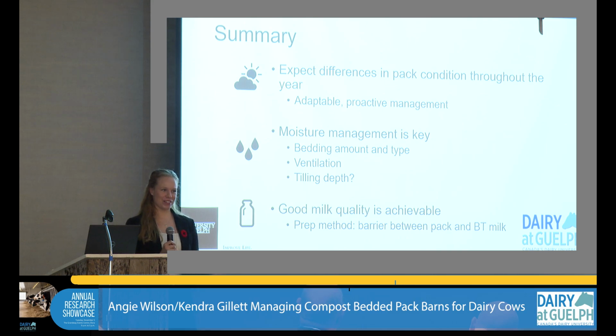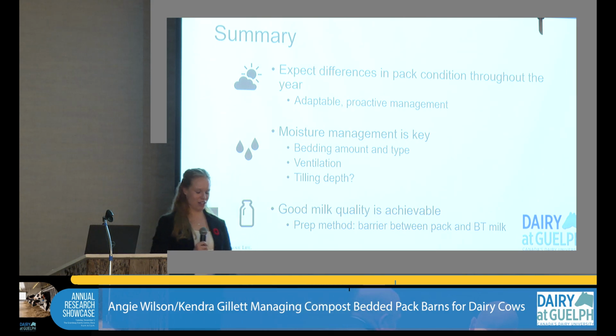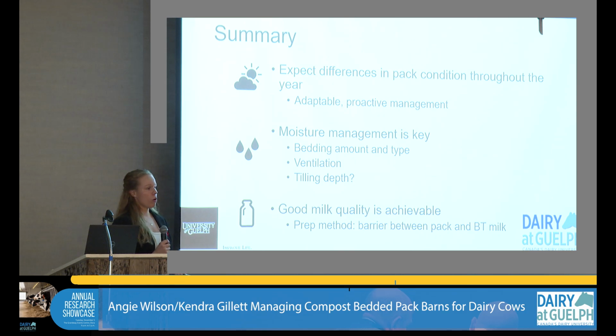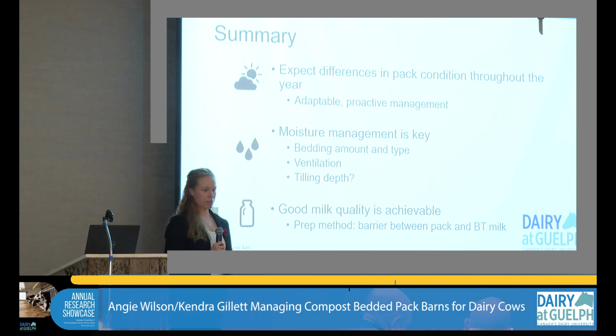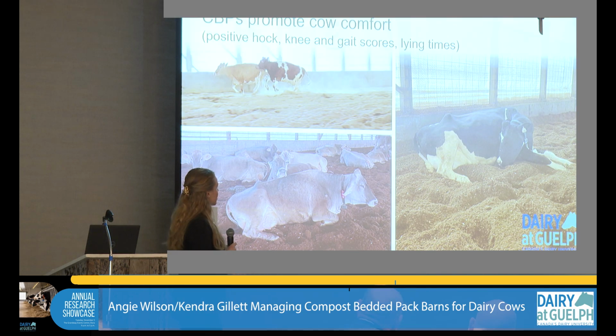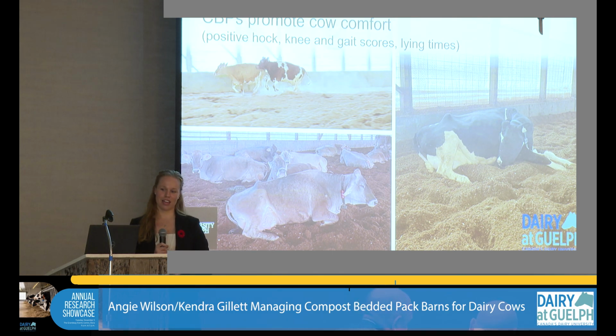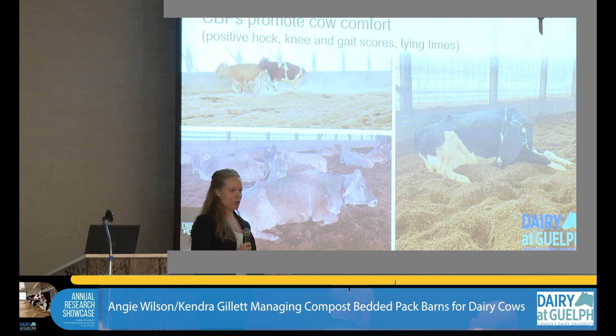And although tilling depth was associated with better pack temperatures in our observational study, when we tested it under controlled conditions, we didn't see a difference. So we're still discussing the reasons for that. And good milk quality is achievable, as suggested by reasonable somatic cell count scores. And the teat prep method functions as a barrier between the pack and bulk tank milk quality. And finally, compost-bedded packs do promote cow comfort as suggested by our positive hock, knee, and gait scores. And in our conversations with producers, they emphasize that in general, they're happy with these systems, particularly with the ability to optimize cow comfort.